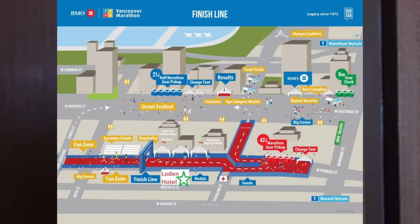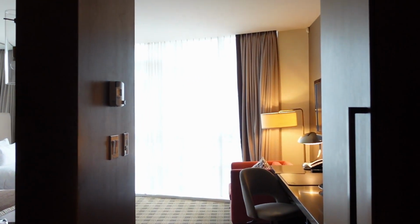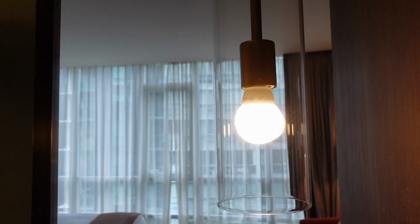I was here for the Vancouver BMO Marathon and I wanted to stay somewhere very close to the finish line. It was about 200 meters, or about a block away from the finish line. So after the marathon, I didn't have to travel very far to get back to my hotel room.